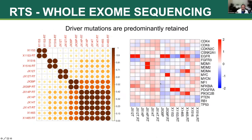So when we try to characterize these at the molecular level, what you see here is the whole exome sequencing summary data. And in general, we found what had already been described in clinical literature, and that is that driver mutations are predominantly retained upon resistance or recurrence.